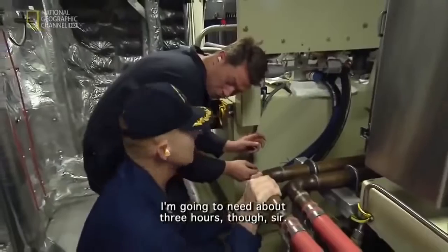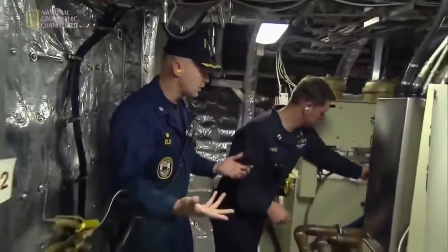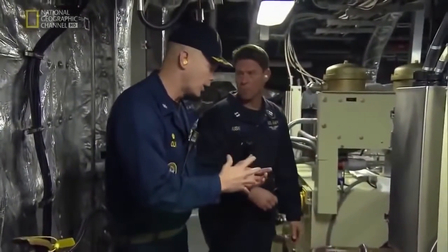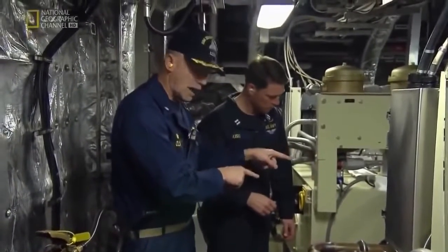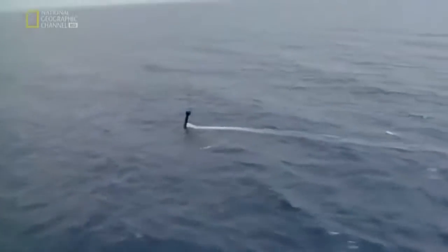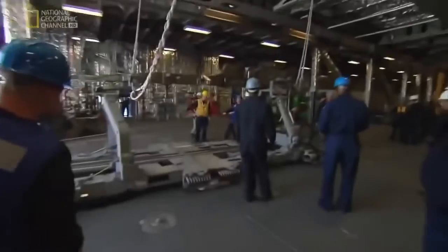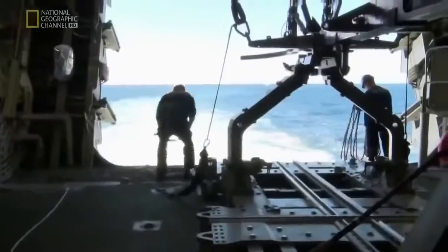I'm gonna need about 3 hours though, sir. I've gotta get this vehicle back on board, so should I continue with the recovery and then fix this? Maybe I need to get the vehicle on board, stop everything so you can fix this. To repair the hose, Busig must turn off the port engine, but that would make recovery of the RMMV impossible. I have to keep both diesel engines running when I launch and recover the mine hunting vehicle, because you have to have a really smooth fluid flow behind the ship so you don't disrupt the vehicle as it drives really close in behind the ship.